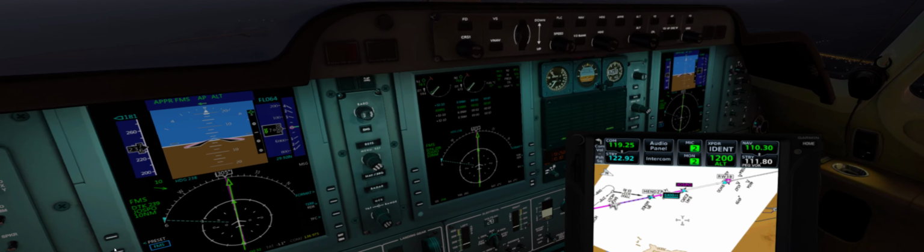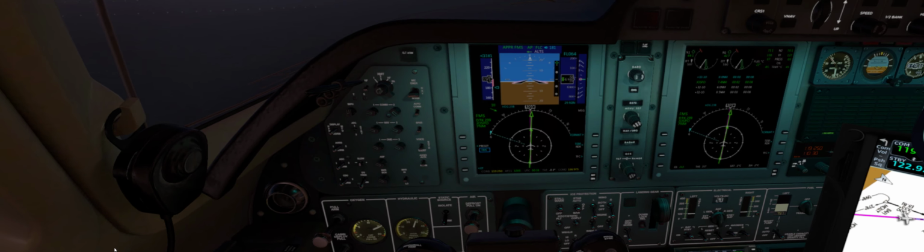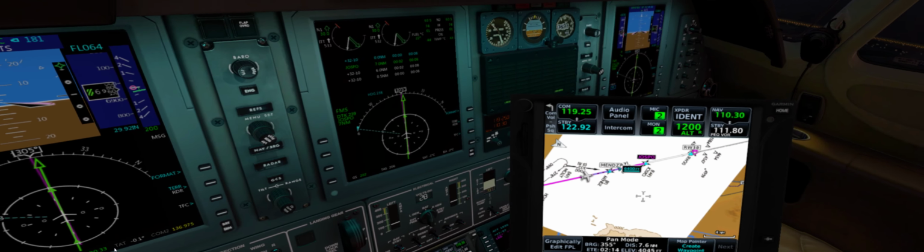Back now. That possibly could be our runway. 10 miles out, we better get ready for final. Let's speed down. Drop down to that 6400. One flap. There we go.